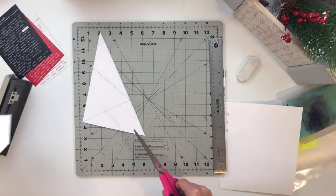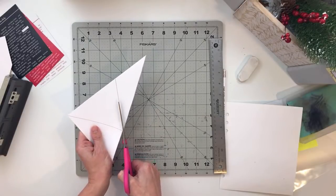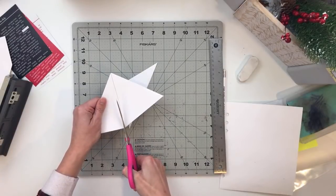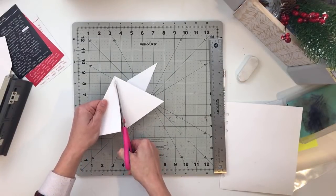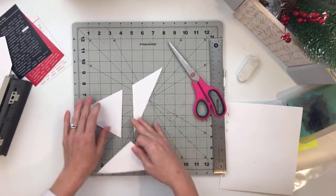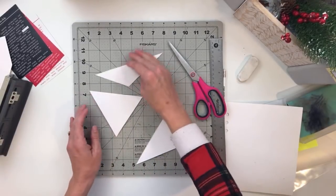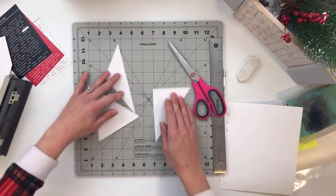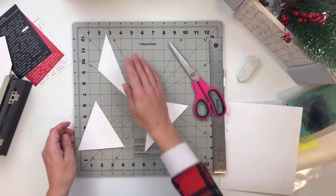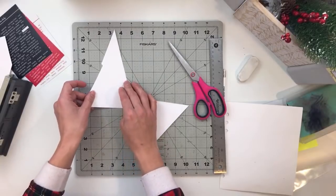Okay, so let's just cut that. This is just a scrap piece of paper. All right, and then I'm going to cut these pieces and we'll have our templates. Now let's make sure I have them pieced back together the right way. Shoot. Okay, that would have been smart. Wait. Why? Oh, you know what? Because this goes on the side. Okay, so it goes like, no. What the heck?